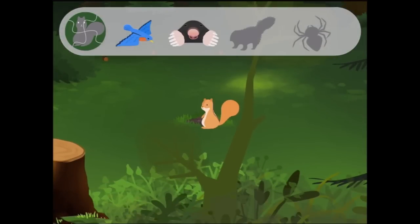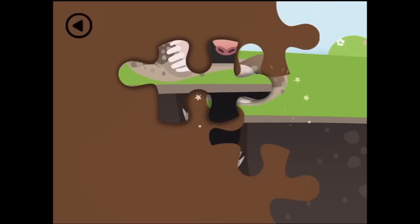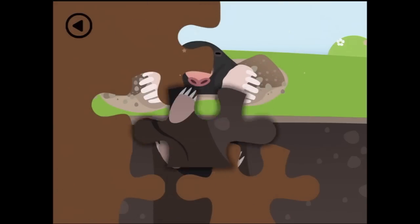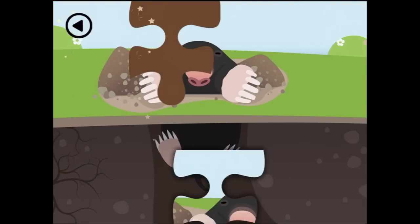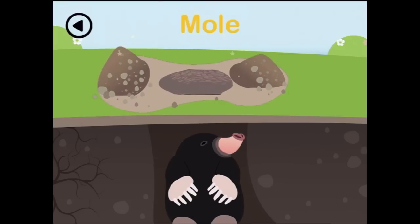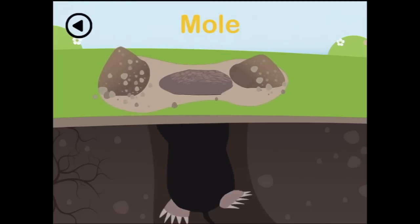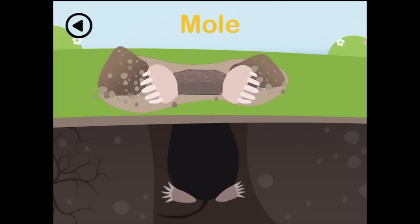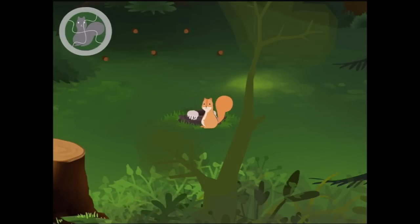Oh, I saw a mole. We caught the mole. Let's go and find out about the mole. Hold on, that belongs down the bottom. And over here is the picture of the mole digging his way up from the ground. Moles use their claws to dig long tunnels underground. They can't see very well, but have a good sense of smell that allows them to find worms and insects for food.